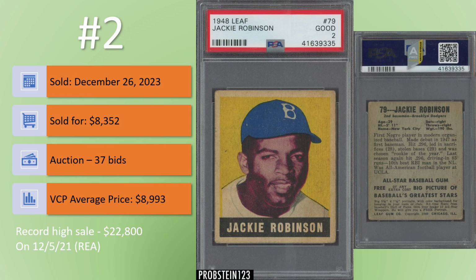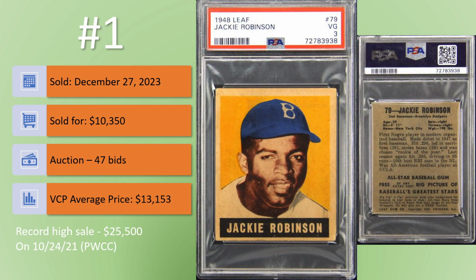And at number 1 for the month of December, yes, another 48 Leaf Jackie Robinson, this one in a PSA 3. This one sold on December 27th for $10,350. It was an auction. There were 47 bids. The current VCP average price for a PSA 3 is $13,153. So this buyer appears to have had a pretty good deal on this purchase. The record high sale for a PSA 3 was $25,500 back in October of 2021 through PWCC.